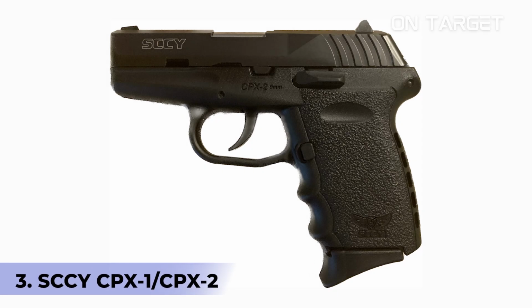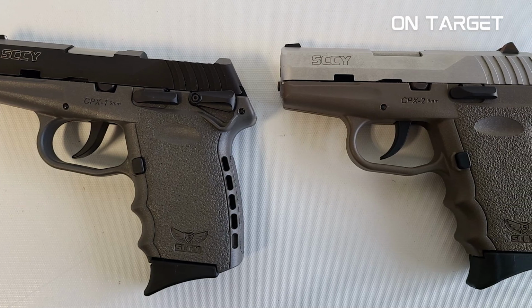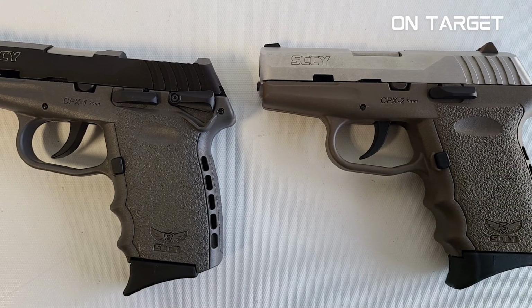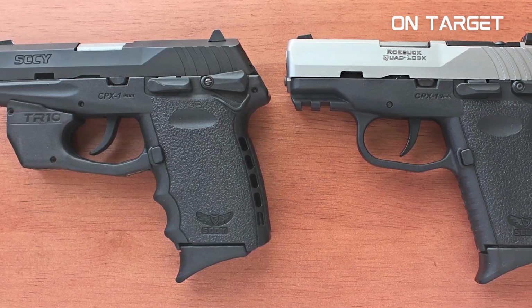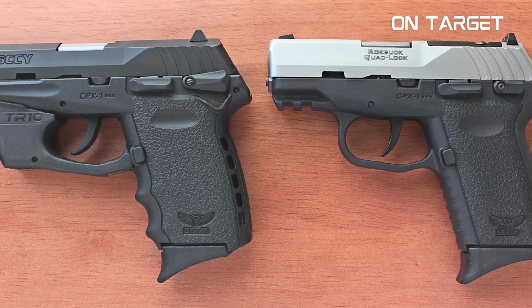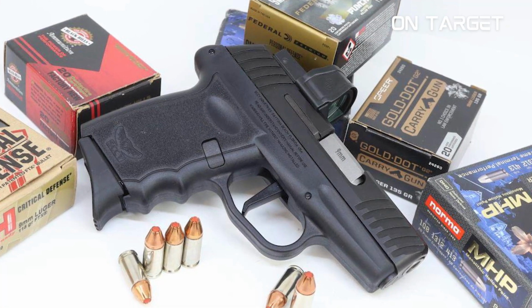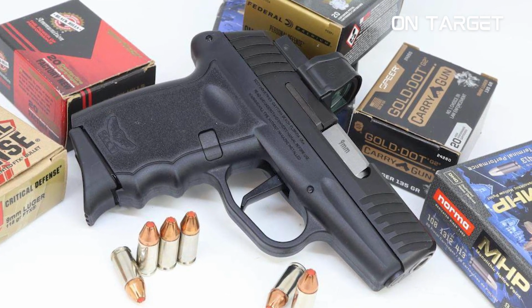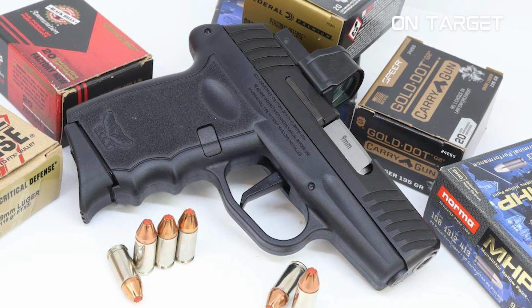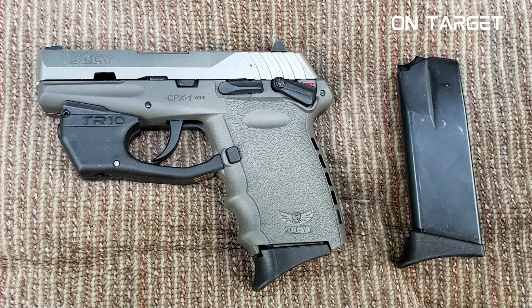Number 3. SCCY CPX-1 or CPX-2. The SCCY, correctly pronounced as SCCY, introduced the CPX-1 back in 2004. It is the company's commitment to the Second Amendment in providing high-quality but affordable personal defense handguns in the concealed carry market. While SCCY is not really as popular as other notable gun manufacturers today, many of its pistols are well received by the gun market. Many enthusiasts have made positive reviews of its product, and it's not an exaggeration.